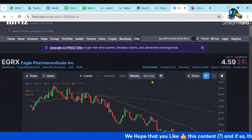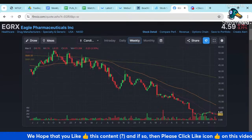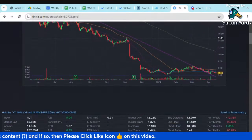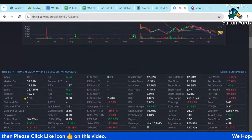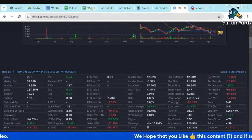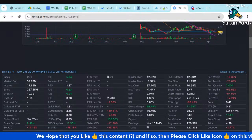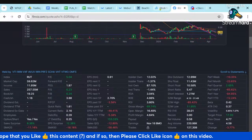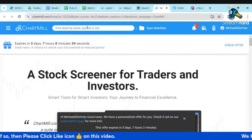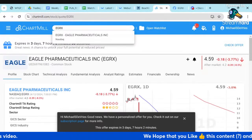Right now it's sitting at 4. So we see that's pretty stable at 4. Let's look at their cash per share, 1.18, so not too bad. Might be worth doing a quarter's cash flow positive analysis on them. Maybe we'll come back next week and use our due diligence Google Sheet to also do a quarter's cash flow positive. I look at them very quickly in Chartmill.